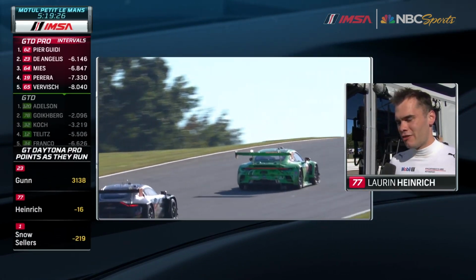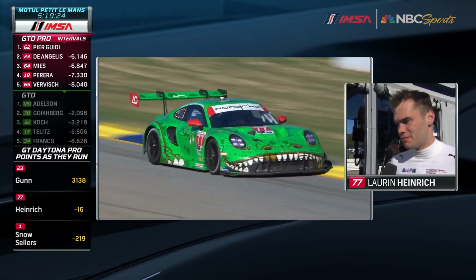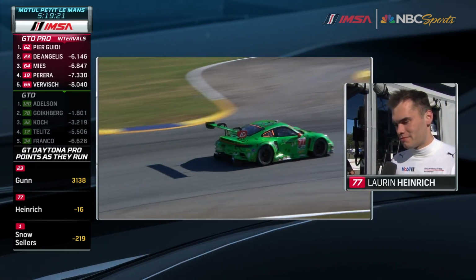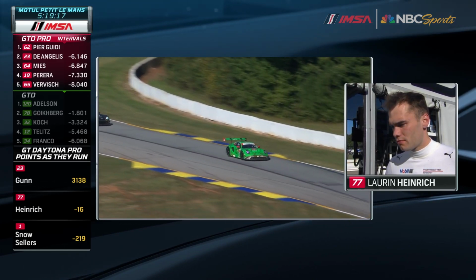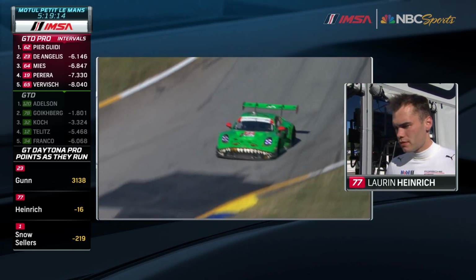So yeah, it's not over until it's over. But I think we just have to get through it and get the race done. I mean, yeah. You said you will most likely have one more stint in the car. What can you and the team do to minimize this gap?